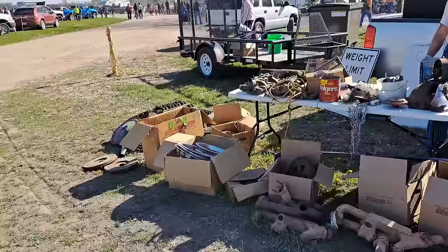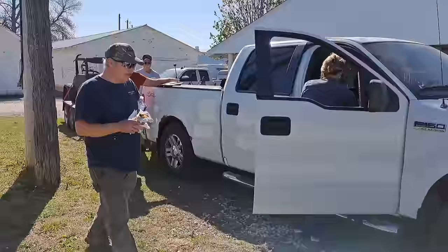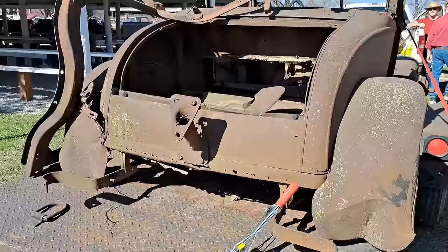Well, from this side, we're gonna jump across the road here and we'll catch up with you over there. Yeah, we're kind of up in the middle area here. We'll walk by a few of these and check out this Model A on here. '08 or '09 Model A Sport Coupe. A little rough around the edges.